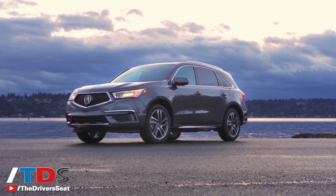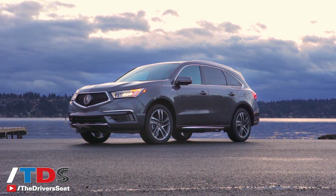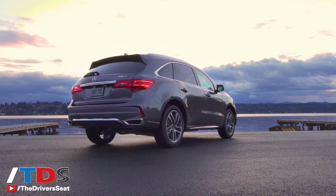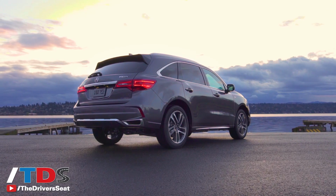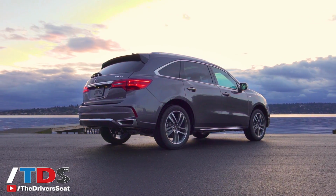I like the changes, especially on the exterior of the MDX, and both my drive partner and I really like how it drives. The Sport mode is a great feature to have. Sport Plus gets very aggressive, and you really feel it in the steering, so we enjoyed that on these twisty roads. Overall, we think that this is a great value because it's only an extra $1,500.